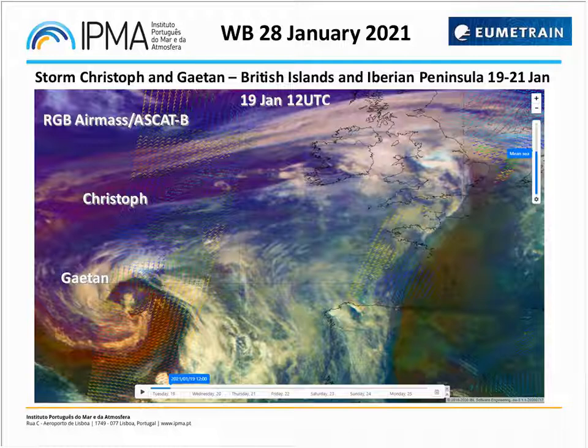Here we can see the images with these two storms very close, and they were even caught by the same ASCAT pass, so it's a very good image where you can see both of them. Here we also have some dry intrusion, and you can see that Gaetan was in a cyclogenesis mode.